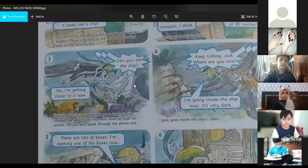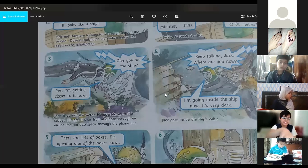Okay, now he has reached underwater, 80 meters down, and he can see the ship. He's getting closer to the ship, and he's getting air from his airline, which he is wearing on his suit, and he can also speak through a phone line, which he has with him. Look at picture number 4 and do the reading.